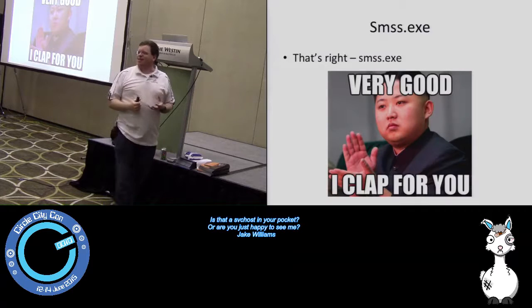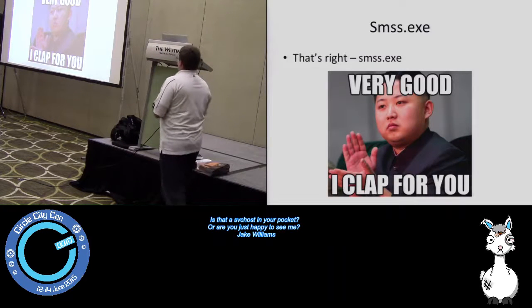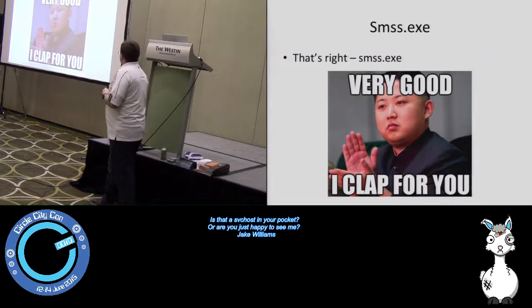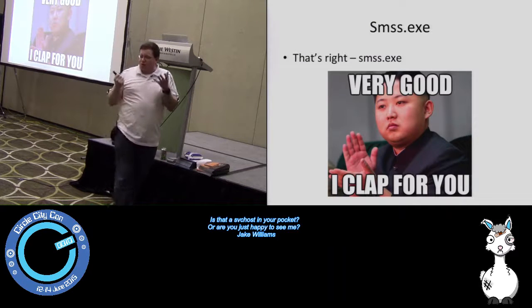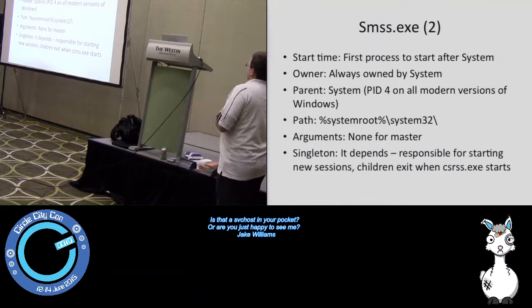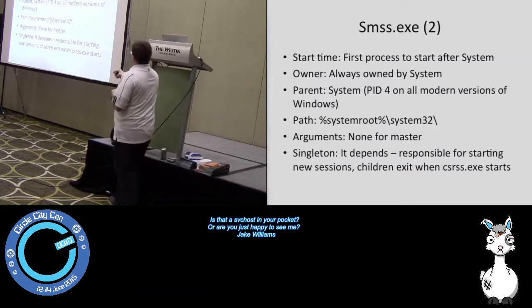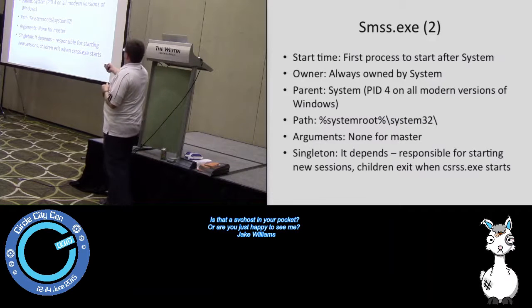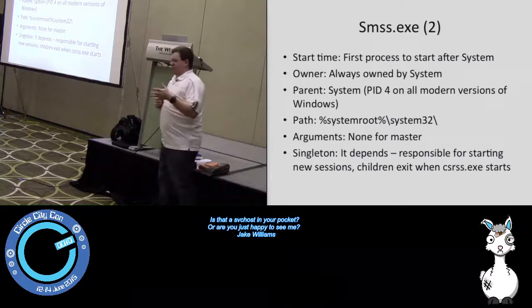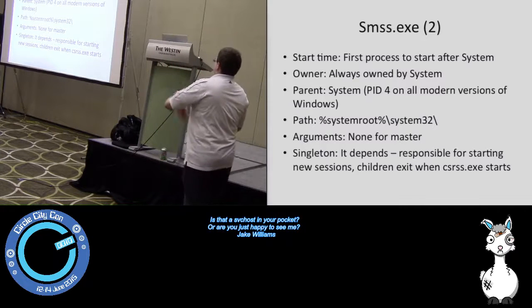it's SMSS.exe, right? SMSS.exe, again, it's the first process that starts. Let's talk quickly about SMSS. It's the first process started after system. It's always owned by system. The parent PID is always 4 because it's always system that starts it, and PID 4 for system has been common for everything since Windows 2000. Should always be in System32.